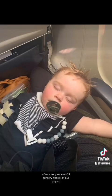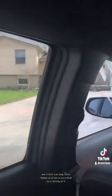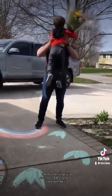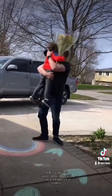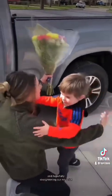After a very successful surgery and all of our physio, we made our way back home and were reunited as a family of 4. Callum's next surgery is right around the corner at the end of April, and this surgery will involve removing 2 digits, creating a thumb out of another, and hopefully straightening out his wrist.